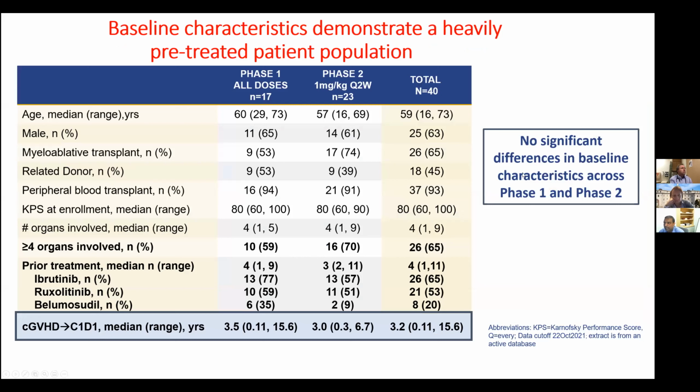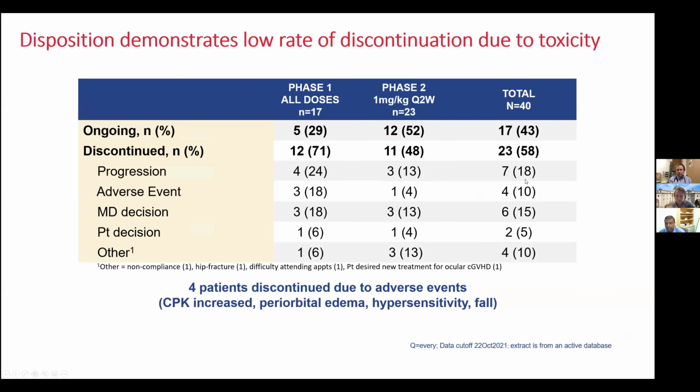Presented here are the baseline characteristics for patients. A quick summary of this is that most of these people were heavily treated. More than half of the people in both phase 1 and 2 had 4 or more organs involved, consistent with modern practice. People had been exposed to ibrutinib, ruxolitinib, and belumosudil, which is a ROCK inhibitor that I showed. And they basically show that there are no differences between the enrolled patient populations. And the drug seems to be pretty well tolerated across both groups.